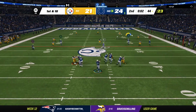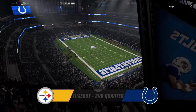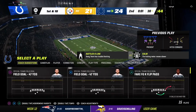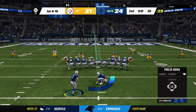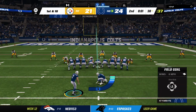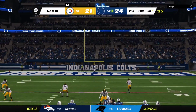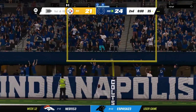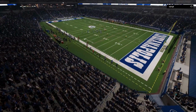A final shot before the break. Newton. This pass caught. It's Woods. And with 1 second left, they get the timeout. And they'll have a chance to kick the field goal before intermission. And this one looks good. It is good. Right down the pipe. So we've reached halftime in a wild first half.